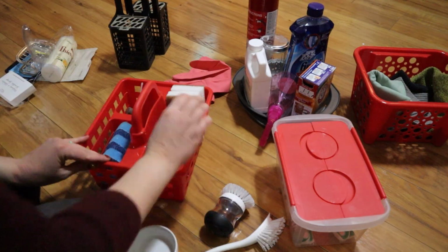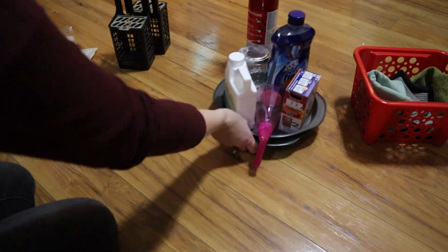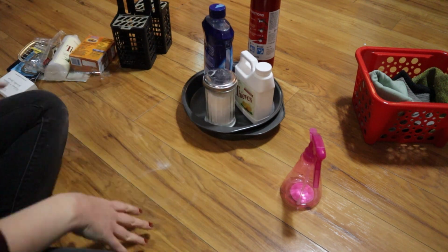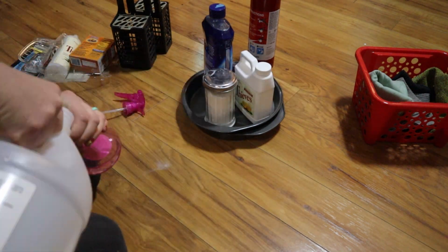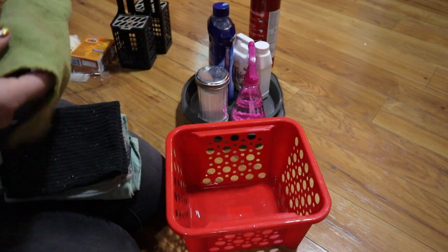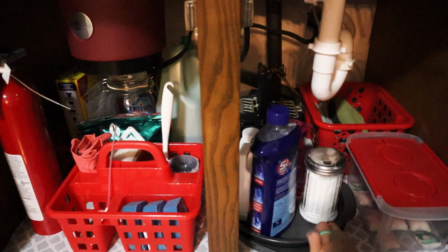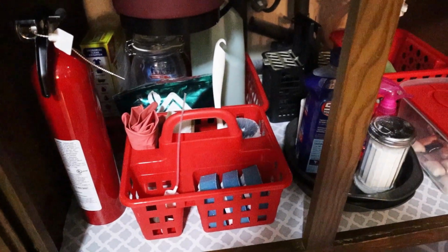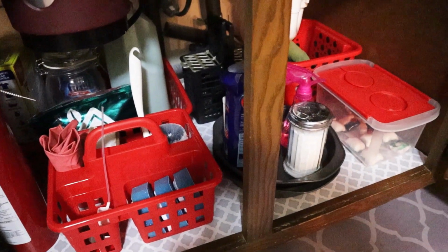Take everything out and start going through and getting rid of things that are no longer needed. Get rid of all of those empty packages or discard those products that you're no longer using, and clear it out and put things back simply so that way it's easy to access. If you want to know how I completely organize my under the kitchen sink cabinet for $10, I'll leave that video linked down below if you want to check it out.